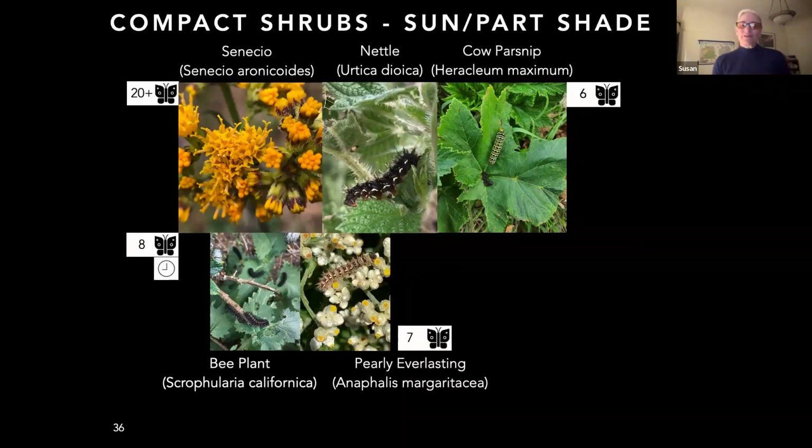Bee plant is really fun. It's got rhizomes, it just spreads, it's got very tiny red flowers. And yes, for California Native Plant Society, I was like, you guys, we get the caterpillar baby pictures. They're just so cute.